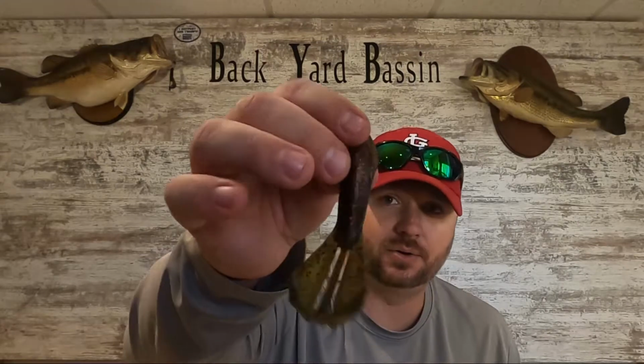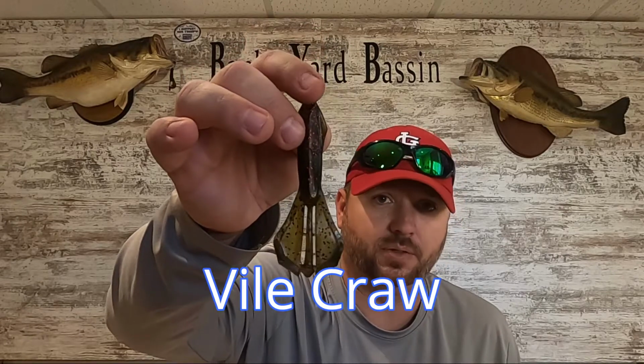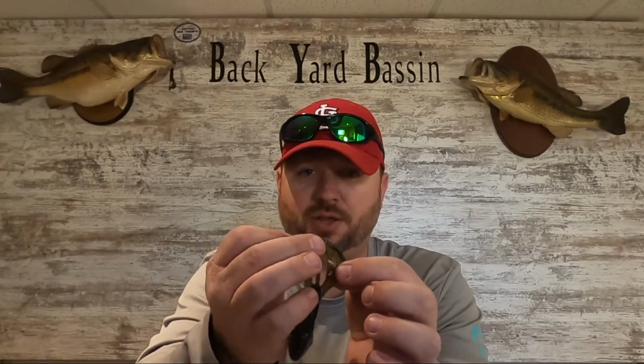And that's going to be the Vol Crawl. The Vol Crawl reminds me a lot of one of the Rage Crawls, but these pinchers have a huge flange on them, and an appendage right in the center of it there. They have a ton of kick to them. They're probably one of my go-to trailer baits for jigs right now.